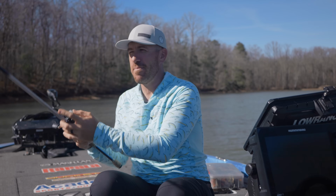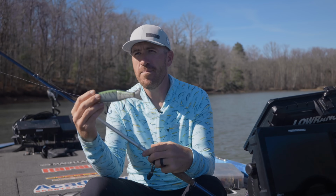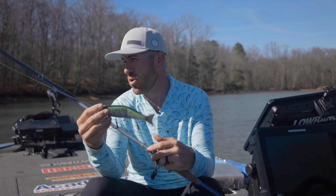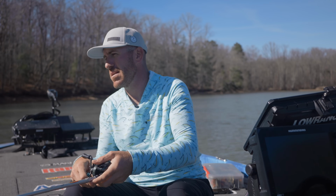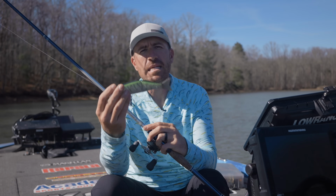Typically, you're going to see some of the biggest bass in your lake throwing a glide bait in the month of March, because they tend to get up there shallow. And don't be afraid, even in this water clarity right here. Let me see how far I can see this bait down. I can see that Arashi glide down a foot.